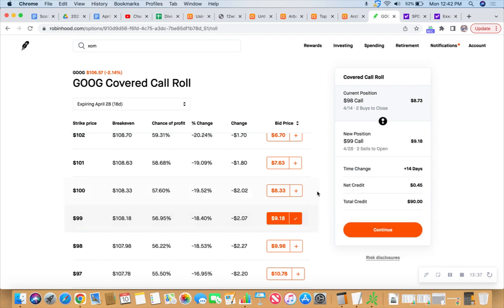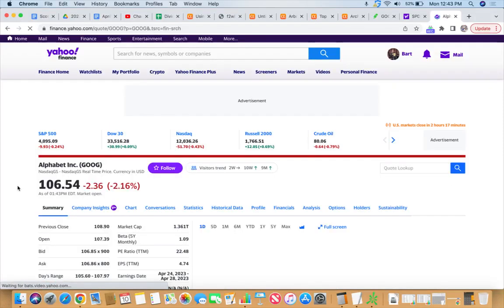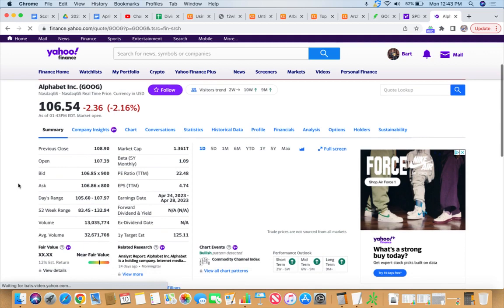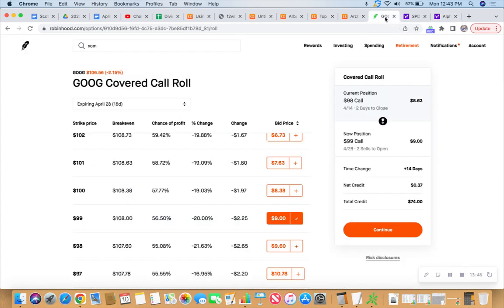Now it's way down, isn't it? It's at a credit. That's why it's not even coming close to filling. What is Google doing to us right here? Google is probably making a recovery. It's at 106.54, and we're trying to sell a 99 put to cover that big debit that would be required. So there it had its push up right before our very eyes, and that's why that didn't fill.